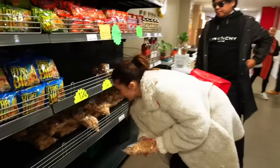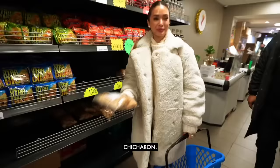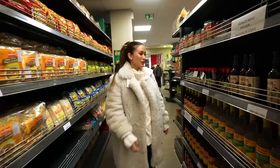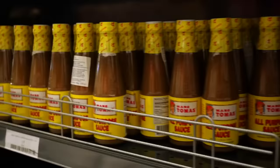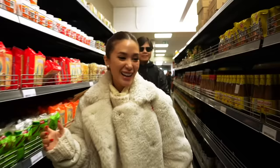Are you gonna go shopping? Chicharron. Fried pork. Yes, fried pork. It's good with vinegar and soy sauce. Pancit canton. Wow! Toyo mansi. Mang Tomas. It's like a Filipino Mang Tomas gravy. It's for the lechon. Fried chicken. Liempo. Grilled. Yes. Fried liempo. Yes. Bok choy flavor.